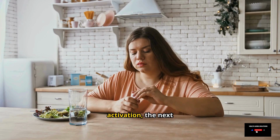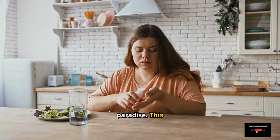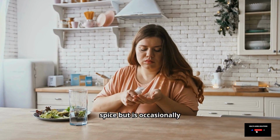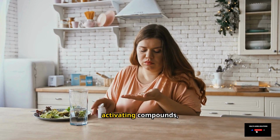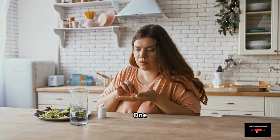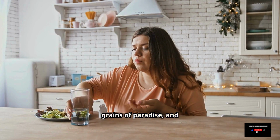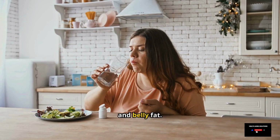Speaking of brown fat activation, the next item on the list is a spice called grains of paradise. This plant, which is related to ginger, is most commonly used as a spice, but is occasionally used as a medicine. Its claim to fame is its brown fat activating compounds, which are called 6-paradol and 6-gingerol. One study examined women who took paradoxine, a standardized extract of grains of paradise, and found that those who took it for 4 weeks saw a decline in both total body fat and belly fat.